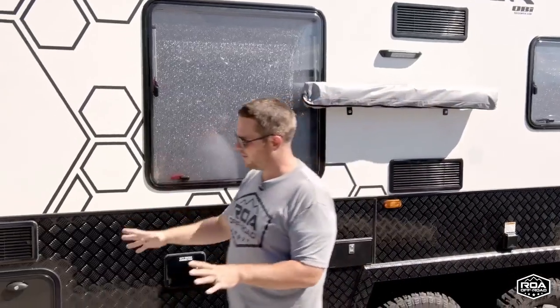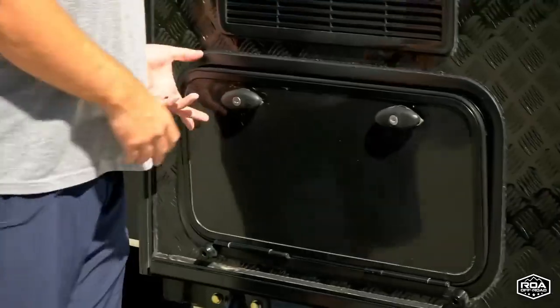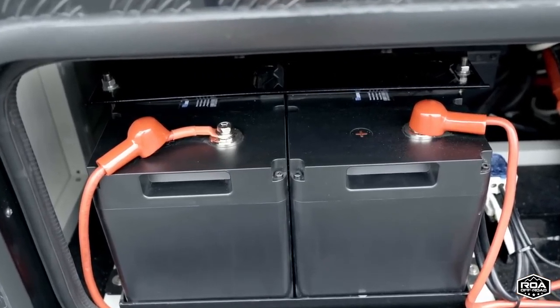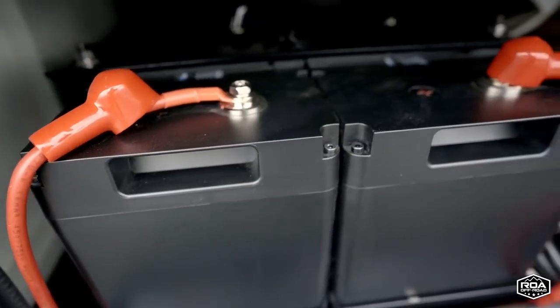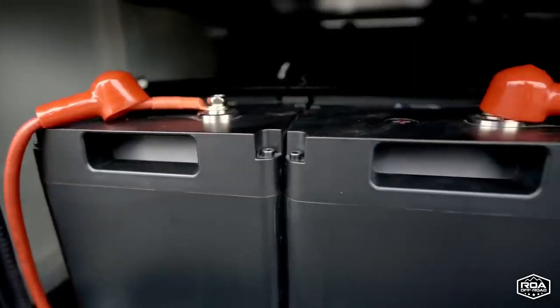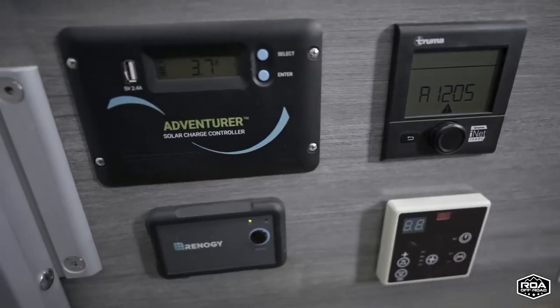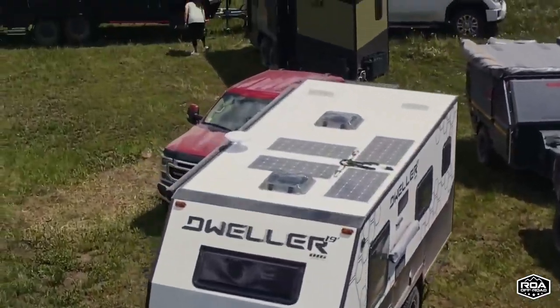Over here, we have another compartment. This is more of your utility compartment drawer. This opens up and you have your battery bank. One thing that I'm super happy about with this camper is it comes stock with lithium. They're Renogy lithium batteries. The inverter system, 3,000 watt inverter system, also Renogy. The solar charge controller, also Renogy. The solar panels, Renogy. You might think, well, obviously.